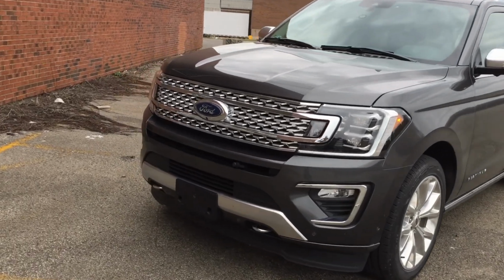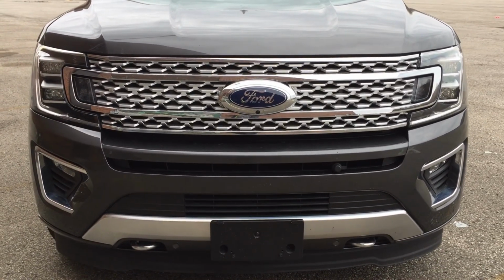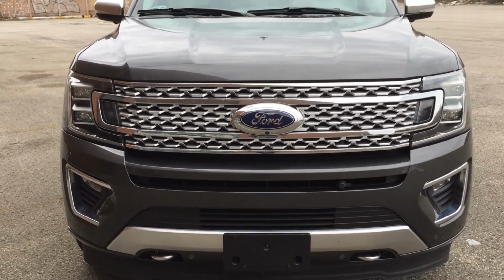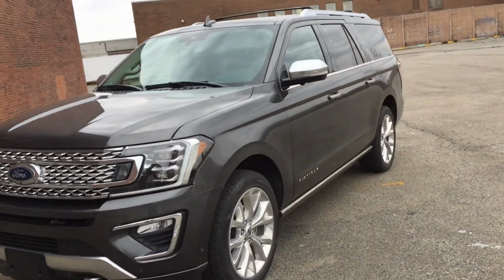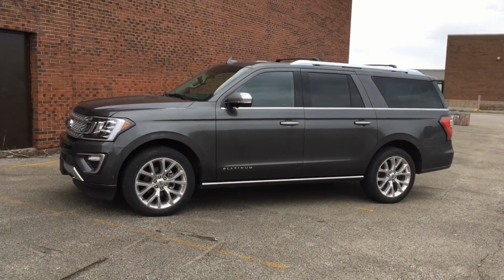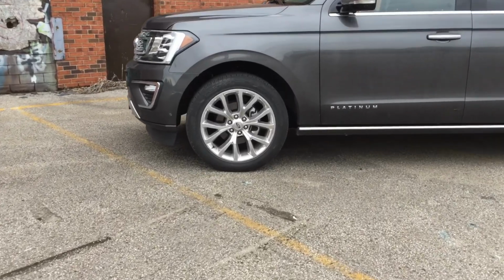Okay, well, unique to my Platinum trim truck is this grille, which I'll let you decide if you like it or not. It's starting to grow on me, but I still think it's a little bit too much. I do like the LED headlights. A lovely touch. This is a Max, as I mentioned, so it's long. Even 22-inch wheels on here don't look that big.